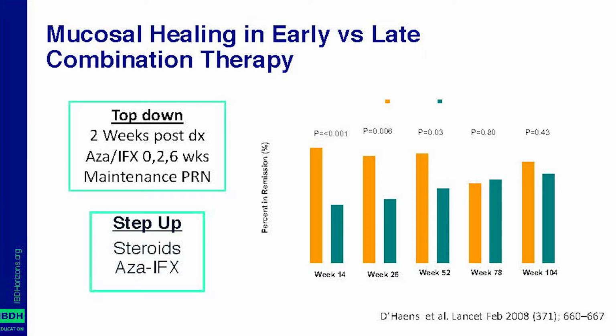And what you see at the end of the 2-year mark, you see essentially comparable results when it comes to remission. So both groups will do well, and this is with the knowledge that the step-up therapy ends up having a lot of patients start the anti-TNF anyway. So at the end of the 2 years, similar results and comparable use of anti-TNF agents.